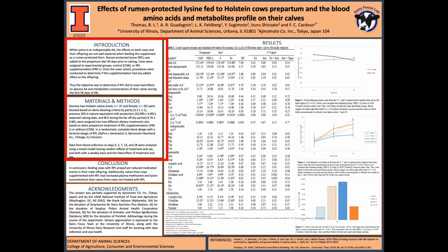What we did was we fed this rumen-protected lysine 30 days prior to calving. Once the cow calved, we separated those calves into two different groups. Control, which meant their mother did not receive any lysine, or pre-lysine, which meant that their mothers did receive that lysine prior to calving. Our objective was to determine if this RPL fed to those cows had any effect on the calves' amino acids and metabolite concentrations in the first 56 days of life.